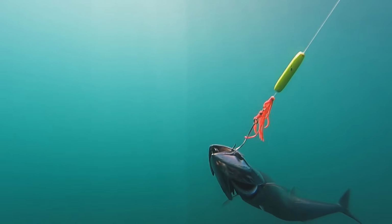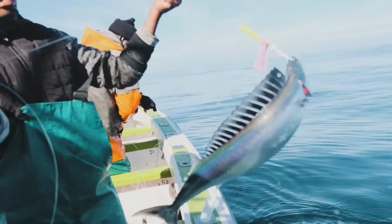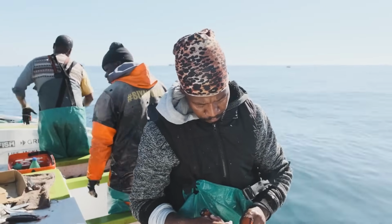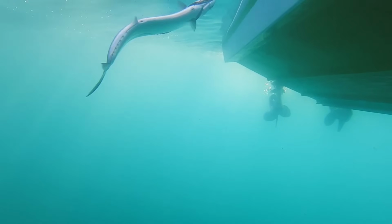Grouper is a fish with high economic value, often living in coral reefs, coastal waters or areas of the seabed with complex structures. Catching grouper requires fishermen to have experience, professional techniques as well as a good understanding of the biological characteristics of this fish species. One of the popular methods of catching grouper is using bottom trawls or trap nets.